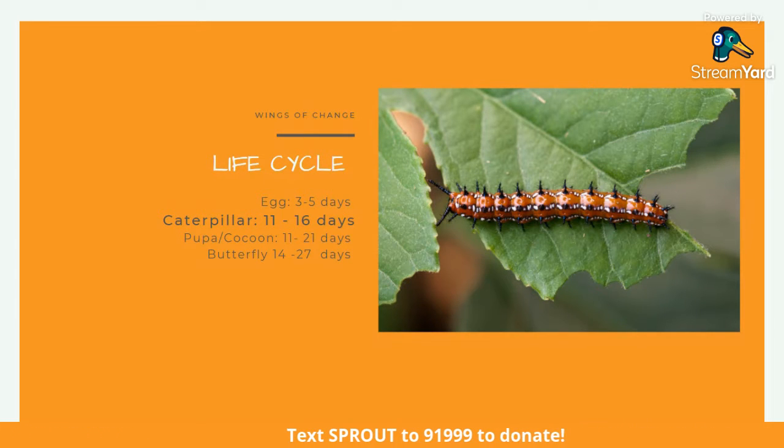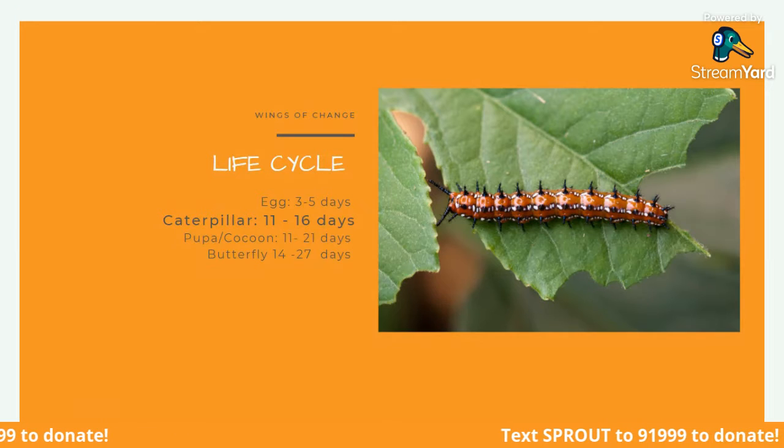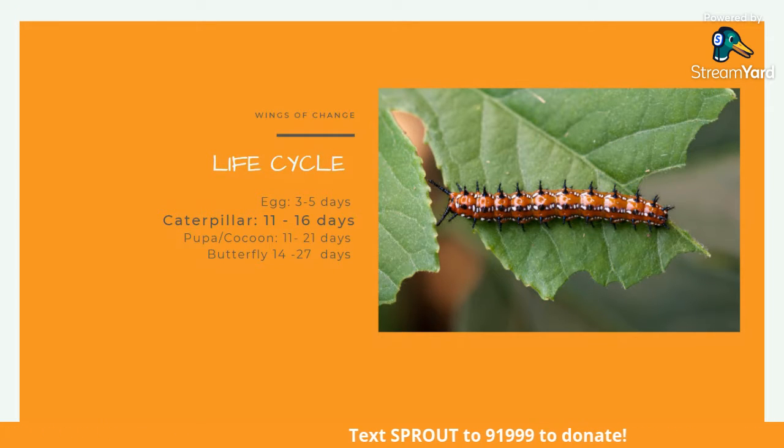Oh, I forgot to mention this. In the egg cycle, it should be an egg for about 3 to 5 days, but as a caterpillar, it will stay this way for about 11 to 16 days.